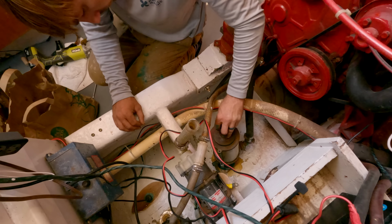Alright, moment of truth. Times two. What the heck? The boat is leaking, which technically means we're slowly sinking.